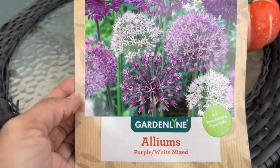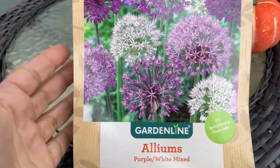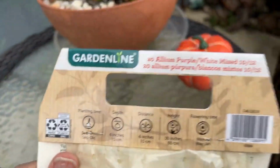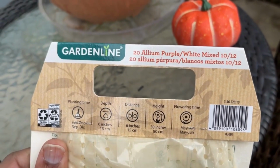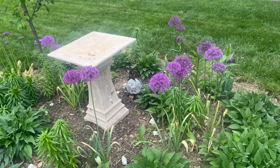So your alliums, 20 bulbs for $5 at ALDI Grocery Store. Can you believe that? $5. These are beautiful. I love these. These will grow 30 inches tall. With your alliums, I strongly recommend you plant these where everyone will see them. These are a showstopper. They're beautiful and striking in the garden. And these will grow 30 inches tall, so they're very, very tall. The blooming time is May through June, and I think they last 3 to 4 weeks with the blooms.